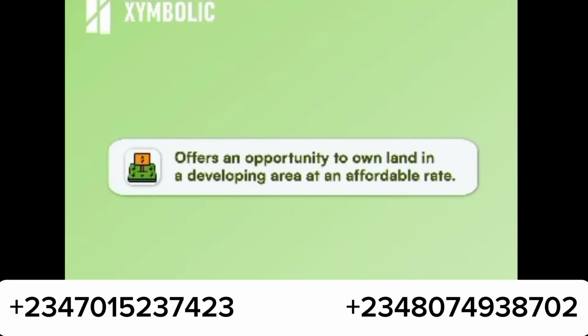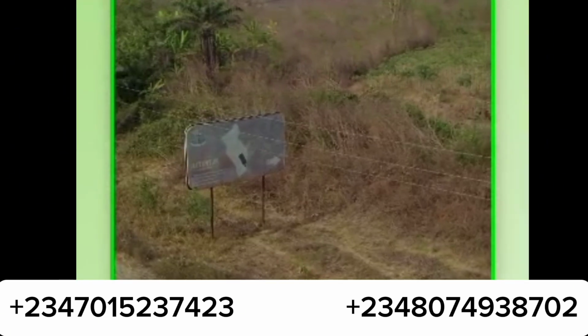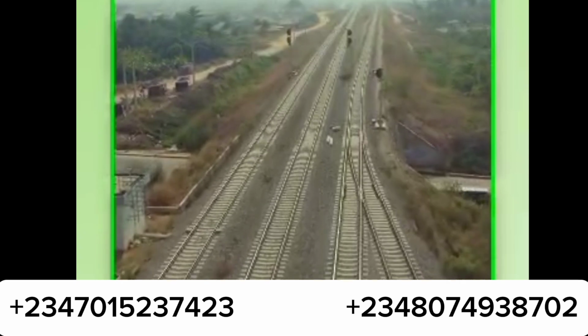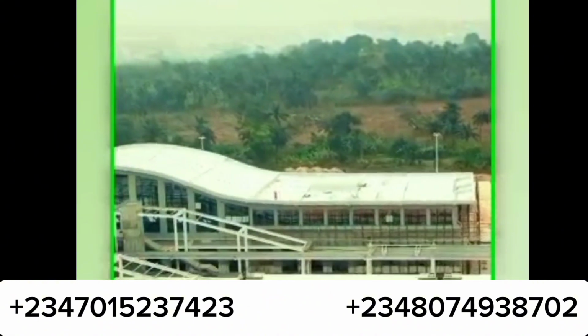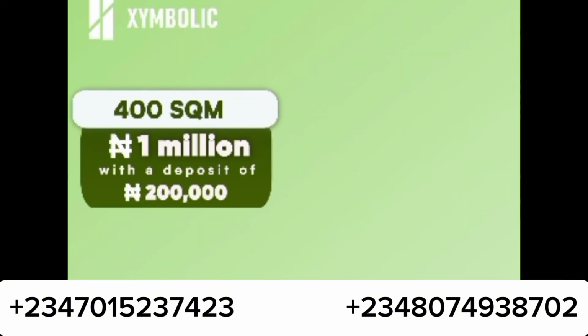First of all, it offers you an opportunity to own land in a developing area at an affordable rate. It promises a huge potential for growth due to the current and proposed development within this axis. Some of these developments include the Ilu Business District, the Ibadan Inland Dry Port, which is expected to ease the pressure on the Apapa Seaport, which will in turn boost commerce and development in Ibadan. Then we have the Moniya train station, which makes Ibadan to Lagos possible in 20 minutes. And now, we expect that over the next 10 years, land in this axis will appreciate by over 600%.